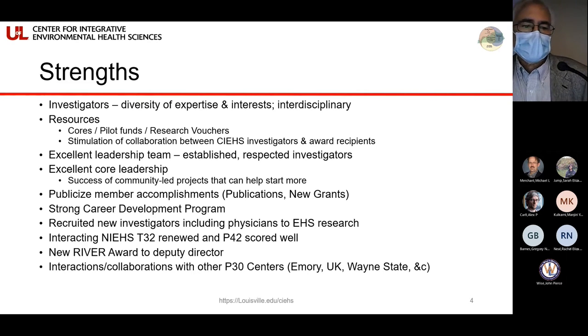We also have collaborations that are being established with other P30 centers, which include Emory, which has a fantastic metabolomics facility. So if you're interested in metabolomics, talk to Matt Cave, because he's the main connection there. It's absolutely fabulous.